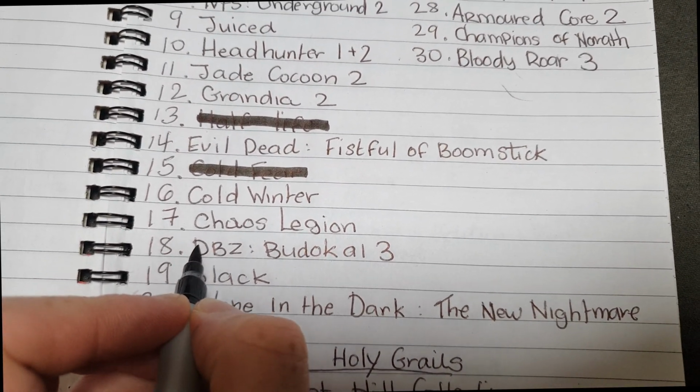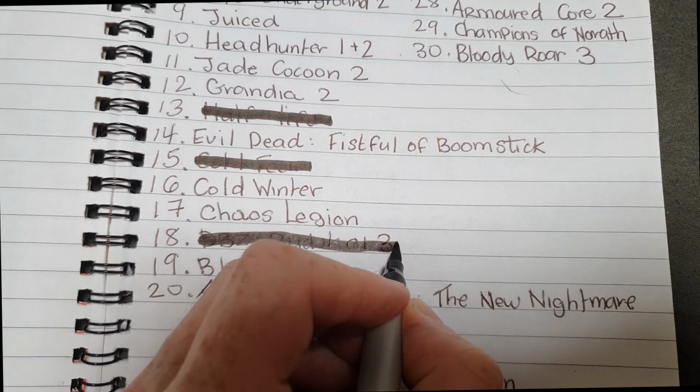Definitely a big one for me that I really wanted on the collection, because I just remember playing hours of this. I do kind of want to get the other ones in the series, Budokai 1 and 2, because those have some form of nostalgia for me as well. But Budokai 3 is definitely the game that I played the most of in this Dragon Ball Z series. It's so good. That's Dragon Ball Z Budokai 3. Dragon Ball Z Budokai 3 is absolutely done.